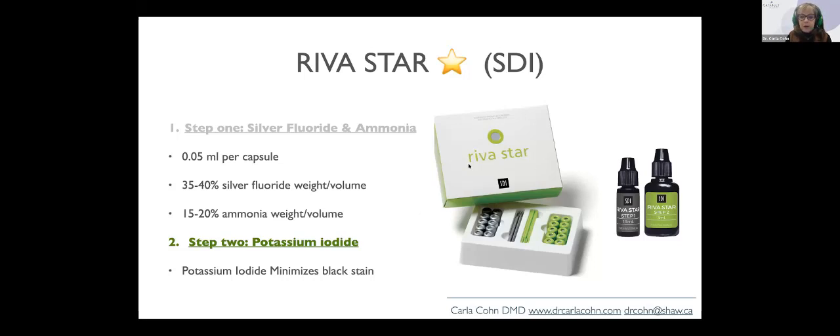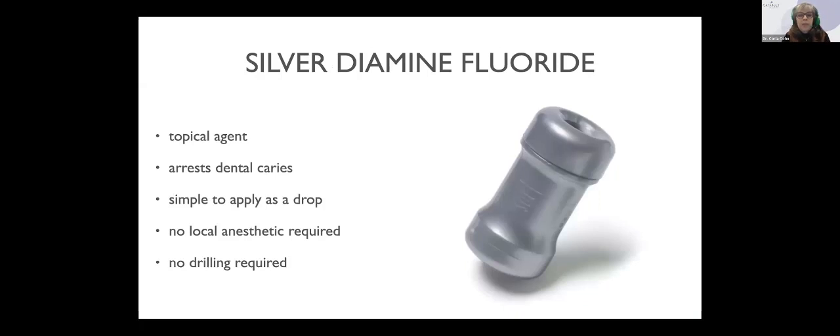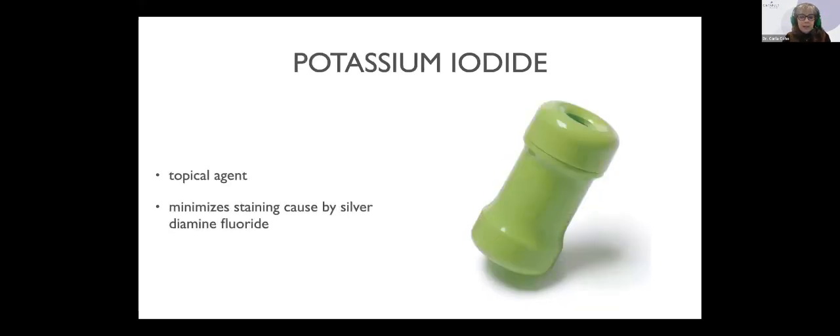So that is the RevaStar from SDI. Our silver capsule can be placed as a topical agent, and that's going to arrest dental caries. It's very easy to apply. If we're just putting our silver diamine fluoride on there, no local anesthetic is required, and we don't even have to do any drilling. So in our very uncooperative children that we can't get in there with a handpiece at all and remove any tooth structure, we can place that silver and arrest caries. What the potassium iodide does is, again as a topical agent, it minimizes the stain caused by our silver diamine fluoride. Of course, we will need to cover it to keep that potassium iodide action in place.